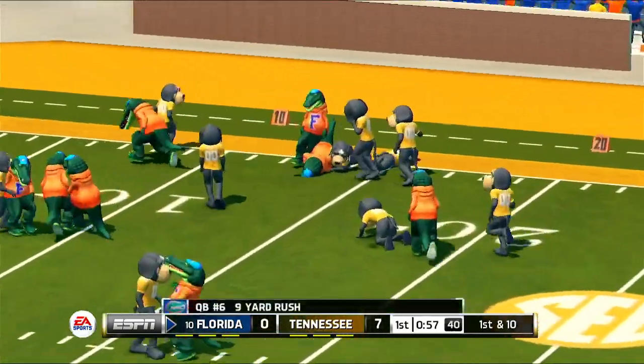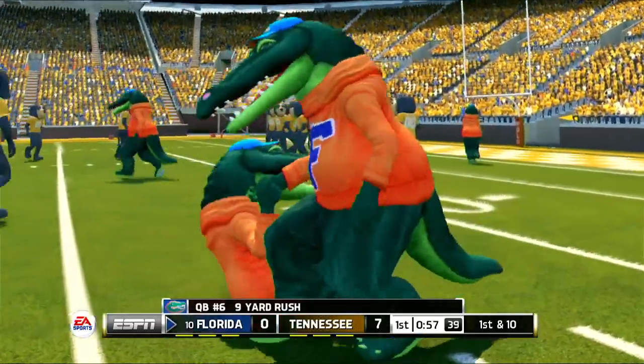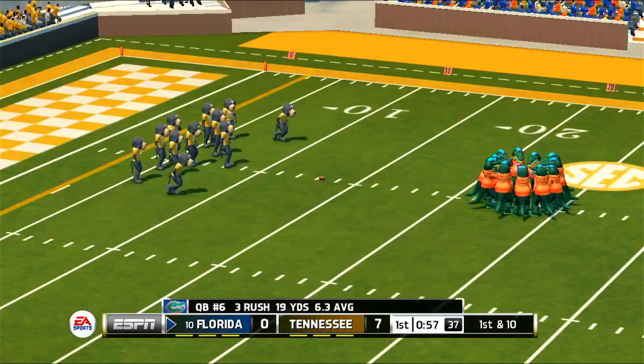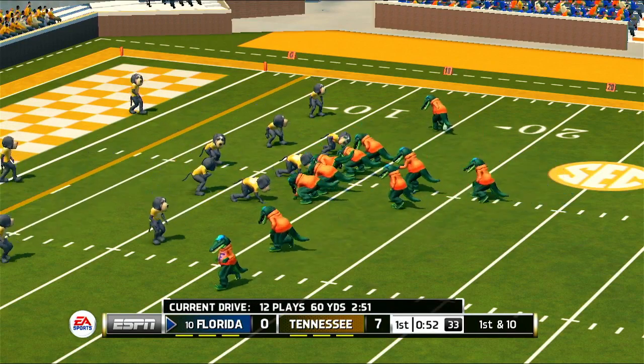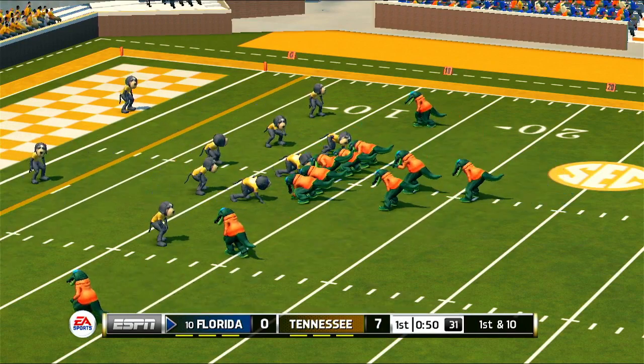Gets past the tackler, and down he goes at the 13-yard line. You talk about a dual-threat guy. This guy can hurt you in the air or on the ground. Let's go, baby. It's first and 10. Ball on the 13.